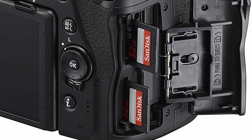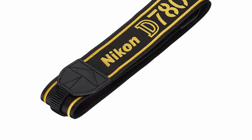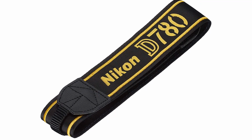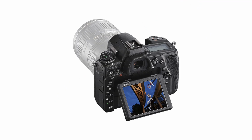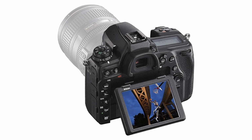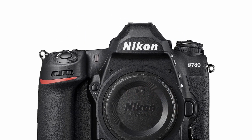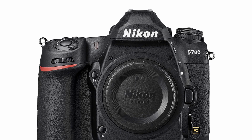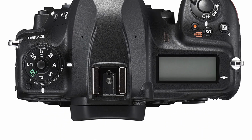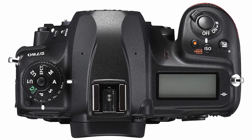Pros: 24.5MP full-frame sensor for amazing image quality. Advanced autofocus system with fast and accurate subject tracking. 7 frames per second continuous shooting. Tilting touchscreen LCD for easy image composition. Built-in Wi-Fi and Bluetooth for easy sharing and remote control. 4K UHD video recording with full pixel readout. Cons: expensive compared to other cameras. No built-in image stabilization. Limited battery life.